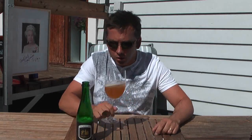Now, this Gueuze in particular from BSL has got a lot of form. This one, Trev, is a championship winner at the World Beer Awards, so it carries a lot of form. And it's one of the ones that is actually quite widely available in the Systembolaget. So let's give it a whirl.